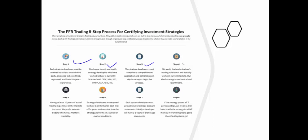Step number 4, we get the rules for the strategy and make sure it's viable in the current markets. Step number 5, now it says having at least 10 years of actual trading experience, but it's actually 15 years now. We're looking for a market veteran, someone who's been through all the ups and downs in the markets, the booms, the busts, and so on. Step number 6, we get a back test of the strategy. Step number 7, each trader must provide us with their real brokerage statements going back at least 3 to 5 years. If they can get through all that, step number 8, the final step, is we run the strategy on a live account.